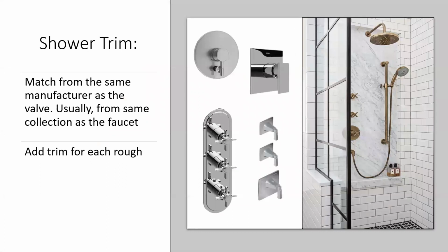And then the shower trims, after you've picked out your valves, basically the trim is pretty easy. You already know what functions they want, so you just look for shower heads and hand showers are going to match up to that style. And then you pick your trims that match the valves that you selected. So in each one of the price books, it should show you this valve goes with these trims.